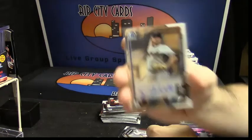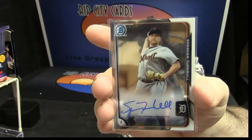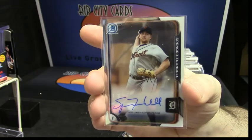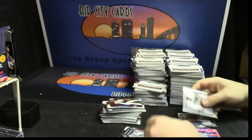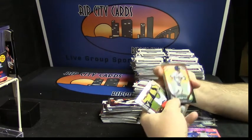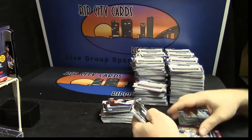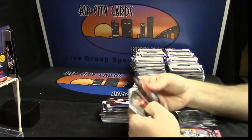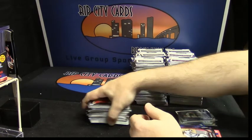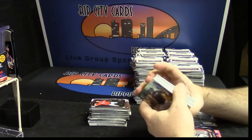For the Detroit Tigers, Spencer Turnbull. There you go, Bergie. Somehow, unbelievably, the first two autos went not to K. Dacey. Colin Moran, Astros updates. What are the odds? And she should be fairly hot as well, your assistant.